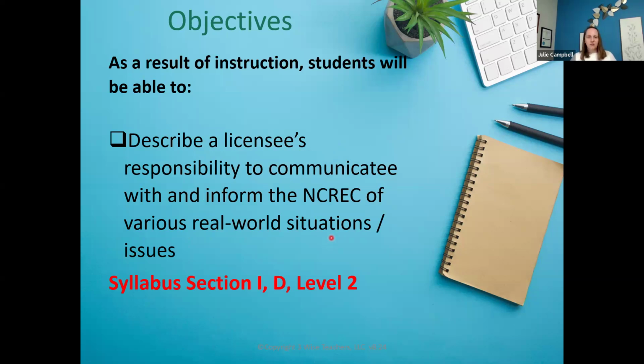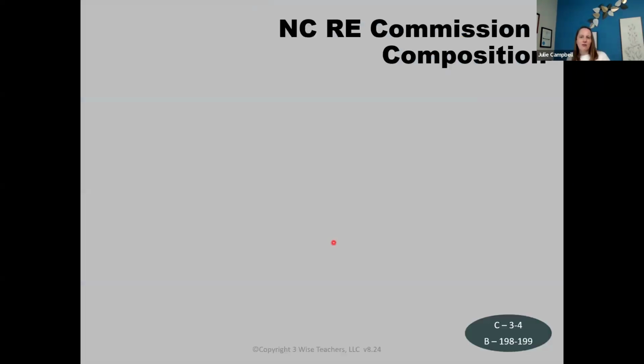Wow, this sounds like a new section. I guarantee you a lot of this has come up just in our discussion together. So it's kind of review, kind of, sort of, not really. So here they are. Let's meet your North Carolina real estate commissioners.